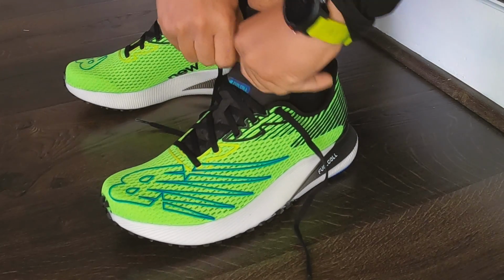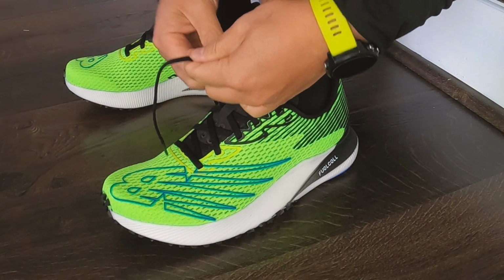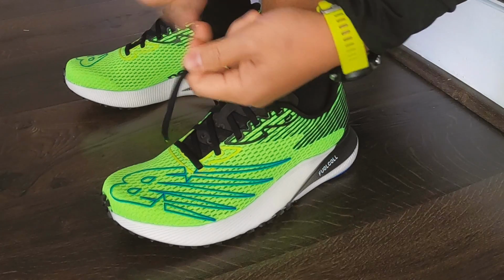bang for your buck. Now, $225 on the RC Elite is a little bit pricier compared to the Saucony Endorphin Pro. You do get the Fuelcell foam, which is new, and it's an upgrade from the TC that was released earlier. It's very comfortable, very squishy, responsive foam.